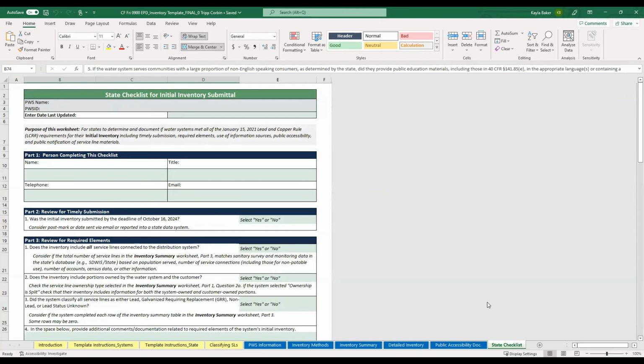Yep. So before you go to submit your data to the state, they have this nice checklist for you to go through to determine, did you get everything you're supposed to have, right? So this is a great resource for you as you're preparing to do this inventory.